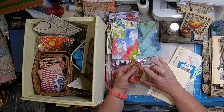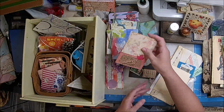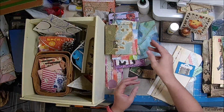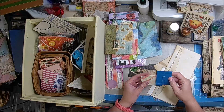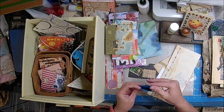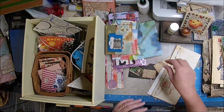I want you guys to have some really cute stuff too, though. So, I'm going to give it. I can make more, like my niece always says. Made this one. Ooh, nice. Little envelope. I have a bunch of those I'll probably give. So, sure, why not?